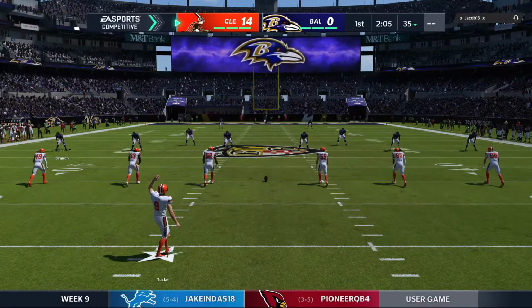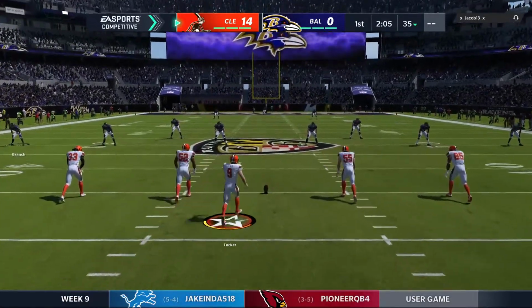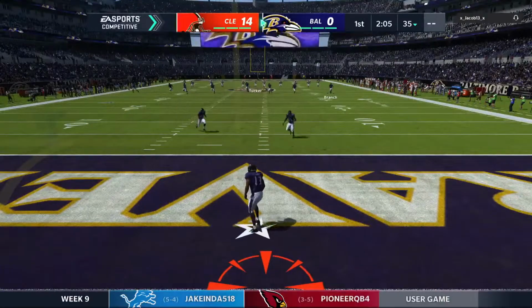Before the game, he told me, I'm going to have a zinger or two today. And I was like, oh, a zinger or two? I guess that's a zinger, right? That's a zinger.